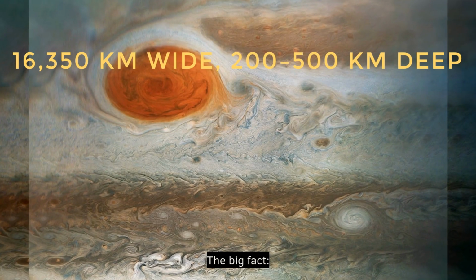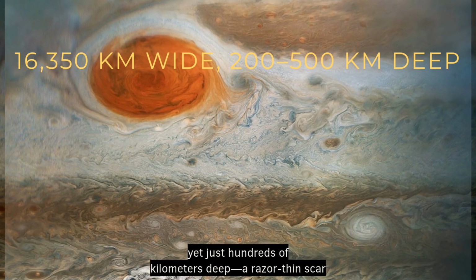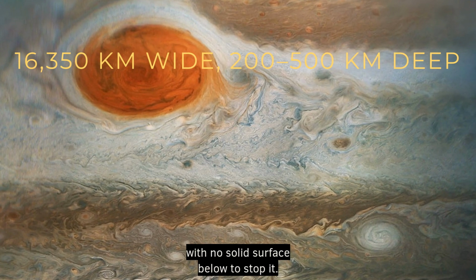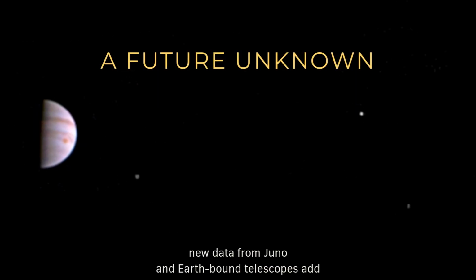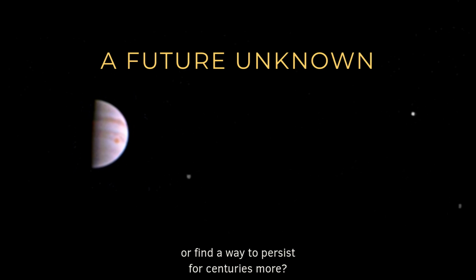The big fact? Today, the Great Red Spot is more than 16,000 kilometers wide, yet just hundreds of kilometers deep, a razor-thin scar on Jupiter that has endured for 190 years, with no solid surface below to stop it. Every year, new data from Juno and Earth-bound telescopes add fresh puzzles and insights. Will this iconic storm disappear in our lifetime, or find a way to persist for centuries more?